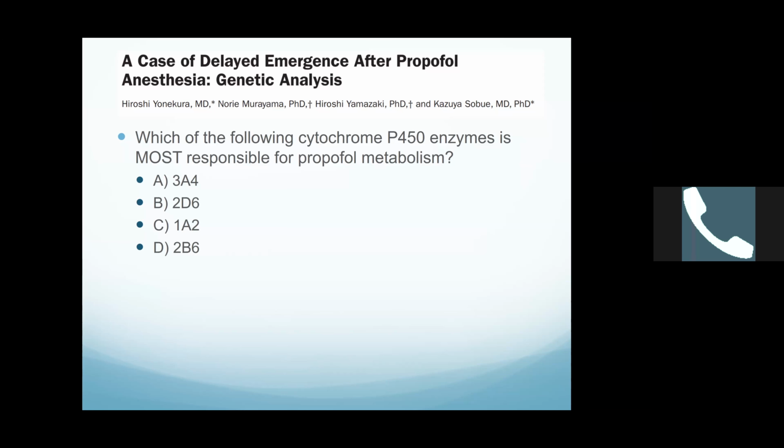So 2B6, as Cindy said, is correct. 2D6, which is B, is really important for your opiates. So really these 4 different enzymes that are involved in metabolism are the ones that are most important for us in anesthesia.